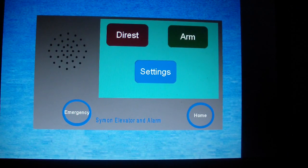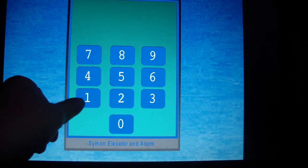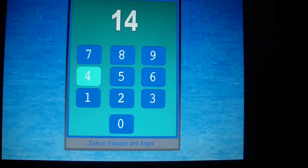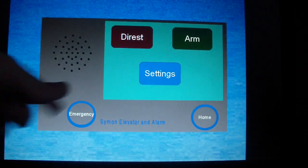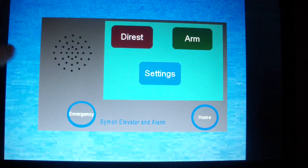Before we ride the elevators here, I'll give you a sneak peek. Here's the panel for the alarm. I mean, elevator. Now we'll demonstrate the alarm. It's a Simon elevator and alarm. Well, actually, this is a Simon alarm. That's home, since we're at home. Now we're gonna show you duress mode.